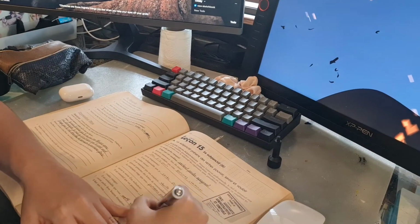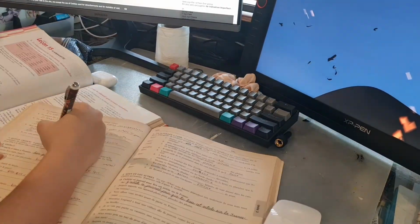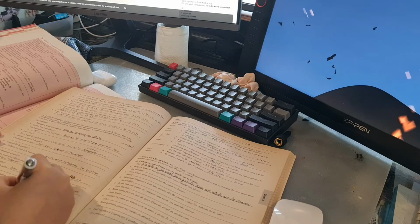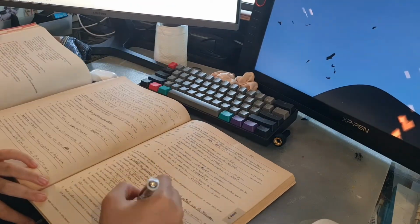After my English is finished, I head over and do some of my French homework, basically all of it, because there's only a little bit I have to do, and French grammar is a nightmare.